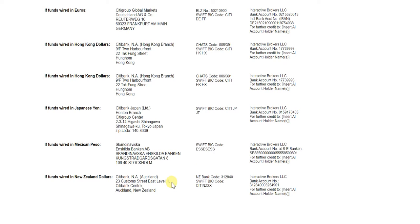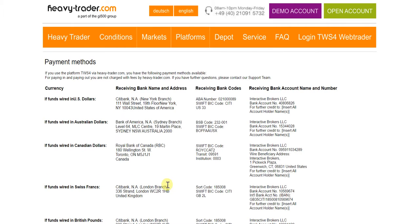Different locations or places with regard to the currency in which you're wiring funds. So you can choose any of these. All the details are there, including the receiving bank name and address, the receiving bank codes. So you have your ABA or any other relevant number, as well as the SWIFT codes. And you've got the exact receiving bank account name and number. So all those details are clearly available to you.